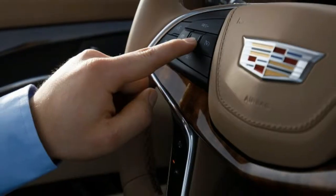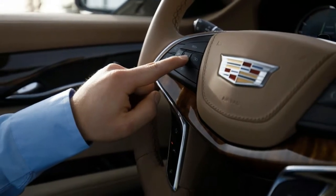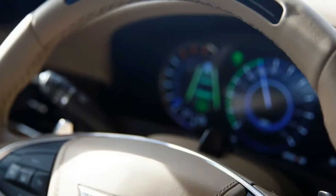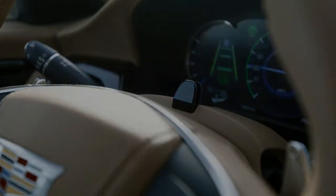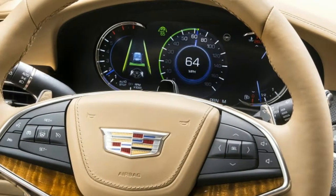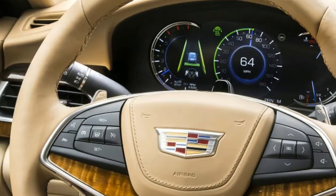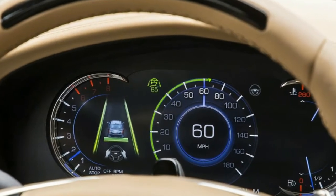When changing lanes with Super Cruise activated, you feel a slight resistance in the steering wheel that gives way as you gently push against it. At the same time, the IP display and steering wheel LEDs turn blue once the car is off-center. As soon as you're centered in the new lane, the IP icon turns green and you push the steering wheel button to drive hands-free again.